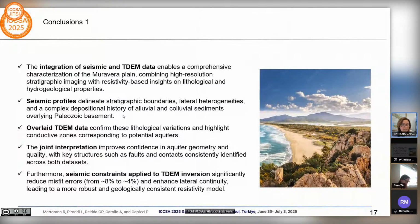The seismic profiles reveal well-defined stratigraphic boundaries and lateral variation in subsurface layers, consistent with the previously reported geological interpretations. The presence of discontinuities and velocity contrast suggests a complex evolutionary history with alluvial and colluvial deposits overlaying the Paleozoic basement. The TDM data, when overlaid on the seismic section, confirm the interpreted hydrological variation and provide additional constraint on the distribution of conductive layers.